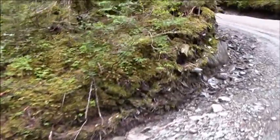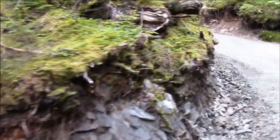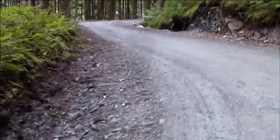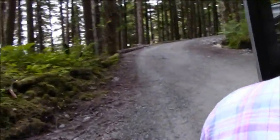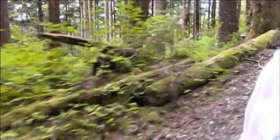Now you'll notice a lot of moss here in our forest, and this moss is going to act as a natural sponge, retaining moisture so that the plants can stay happy and healthy even when we have our droughts of 24, maybe even 48 hours. Incredibly rare for us to have completely dry days.